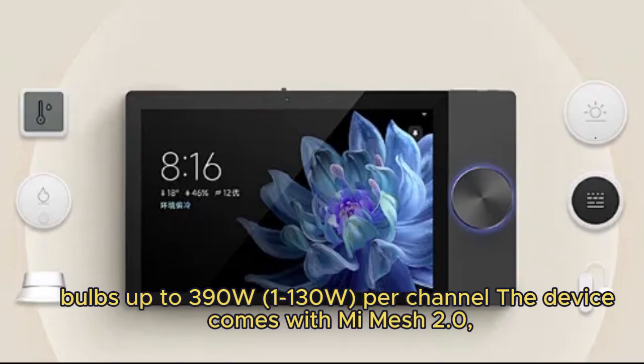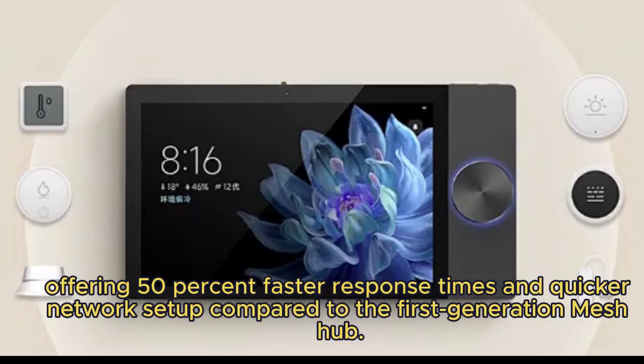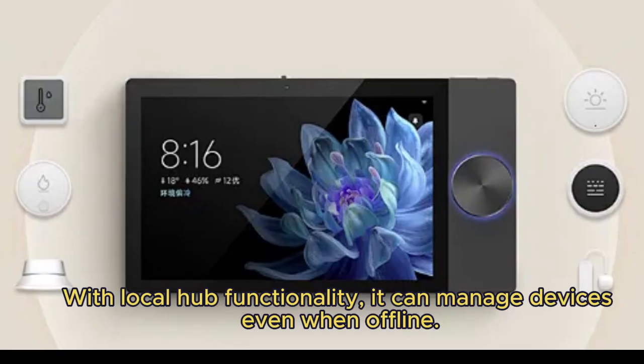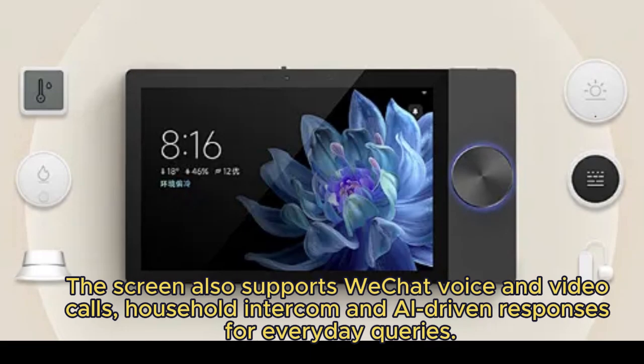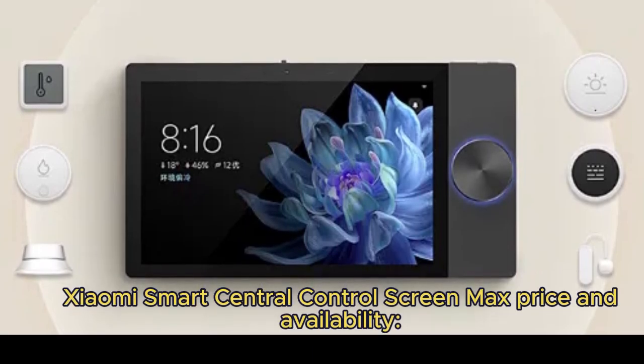The device comes with Mi Mesh 2.0, offering 50% faster response times and quicker network setup compared to the first-generation Mesh Hub. With local hub functionality, it can manage devices even when offline. The screen also supports WeChat voice and video calls, household intercom, and AI-driven responses for everyday queries.